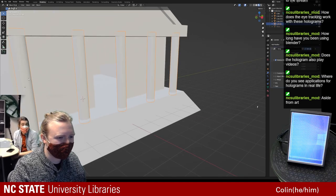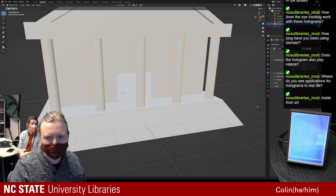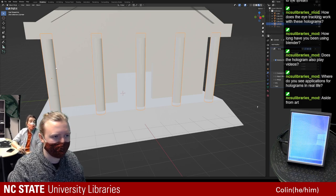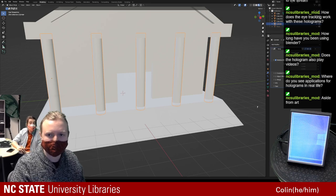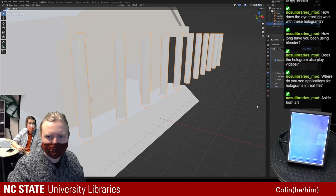The other big one here that I'm using is the array modifier. What this is doing is I have a relative offset. It's just making an array of this thing. It's just going to keep repeating the mesh. If I tick the count up, it's just going to keep making more columns ad infinitum until I get tired of it.